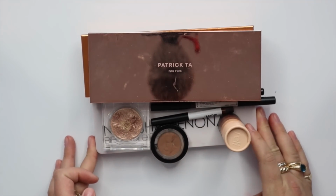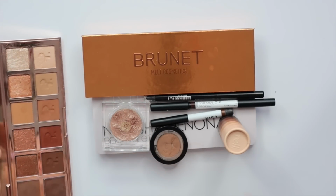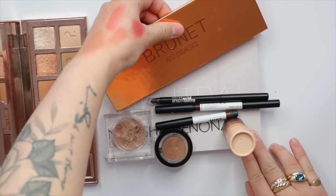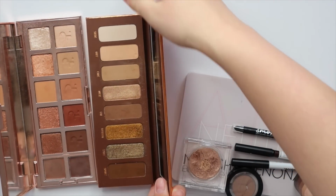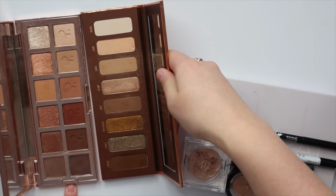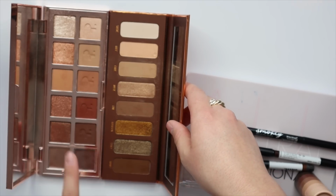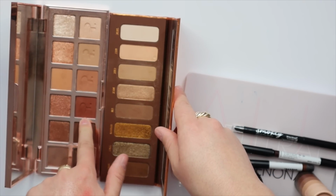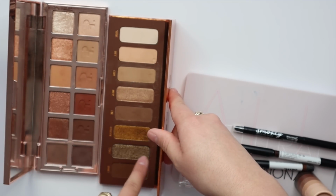Now let's move on to eye products. So I have the Patrick Ta eyeshadow palette. I have the Melt Cosmetics brunette palette. Here, I'll put them side by side like this. I think I'd rather bring my Patrick Ta one because I have the creams here, and if I want to do something more smoky I can use them. I think this one's more versatile, and this would look really nice with that burnt pepper blush I'm bringing. I feel like I might use this more so than this one.